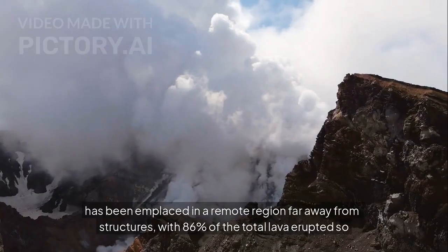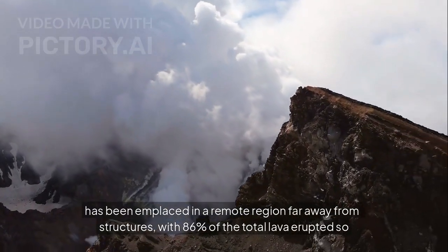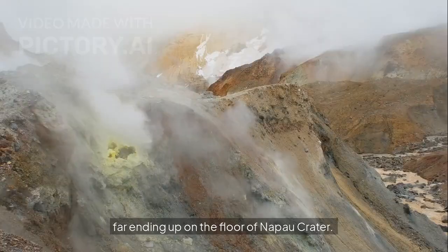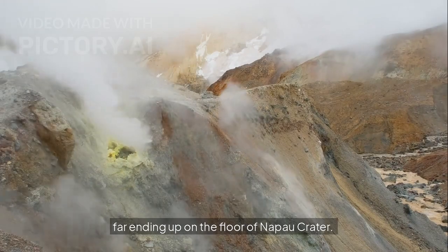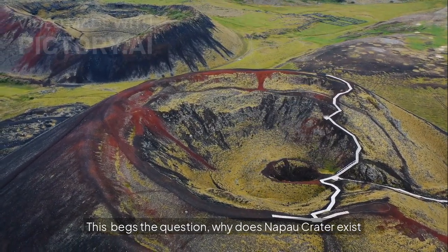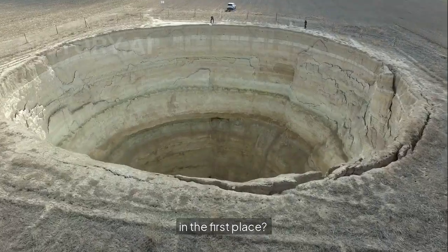All of this has been emplaced in a remote region far away from structures, with 86% of the total lava erupted so far ending up on the floor of Napao crater. This begs the question, why does Napao crater exist in the first place?